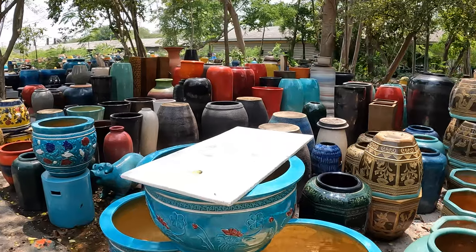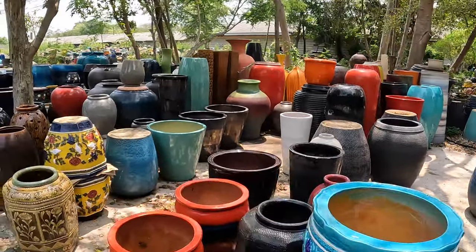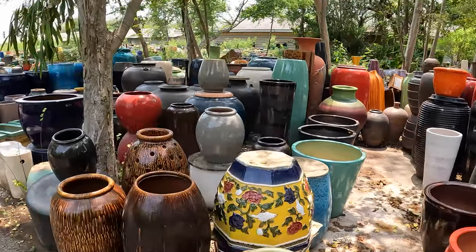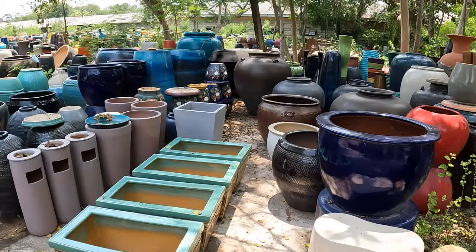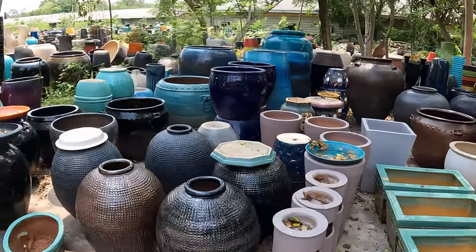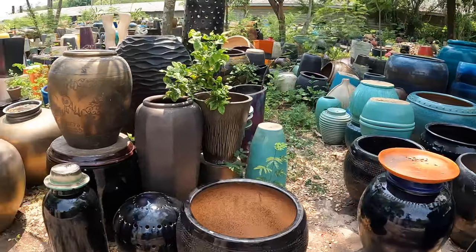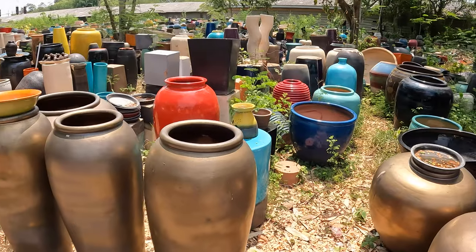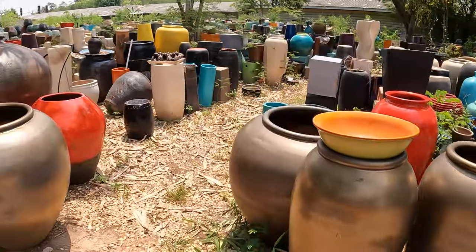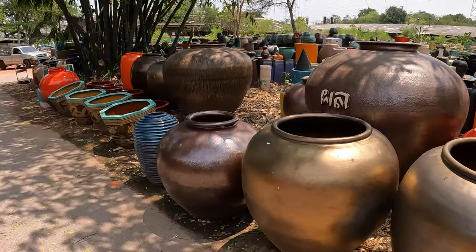Well, just looking ahead, this is a very, very large area to view. I really wasn't expecting it to be as large as what it actually is. And I just cannot see why all these ceramics are stored outside. Maybe there is a lack of storage facilities, I'm not really entirely sure. But to me, it seems just a shame that there is no organisation.